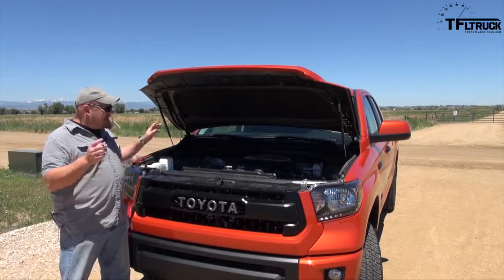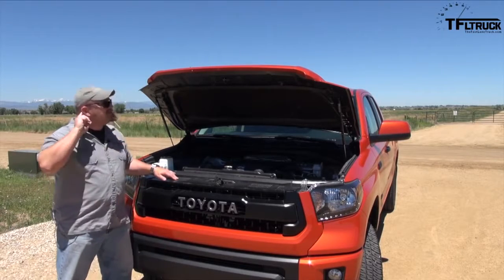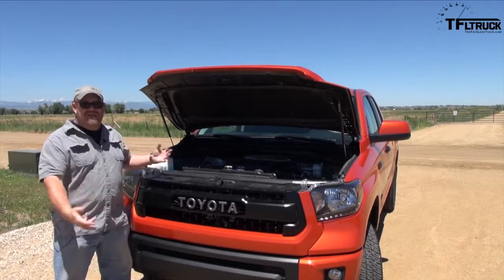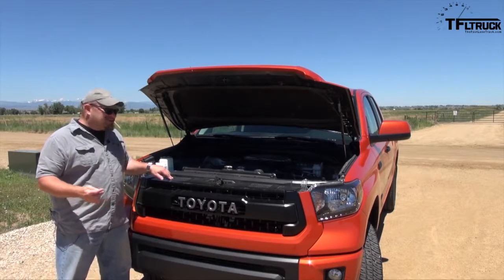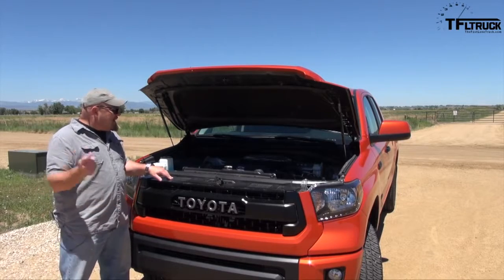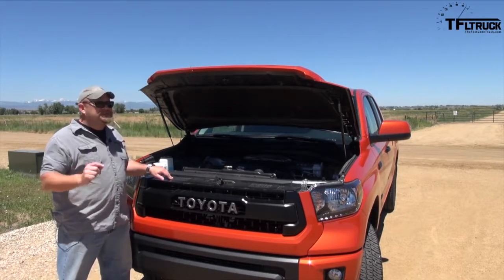It has a TRD exhaust, which sounds amazing. It's a dual exhaust, so it is sonically fantastic, but I don't think it really does much for the power. It might make throttle response a little bit better, and I'll tell you one thing, it sounds incredible from inside the cab. The bottom line is that this is basically the same power unit as before, but I can tell you this from experience, it's still relatively quick.